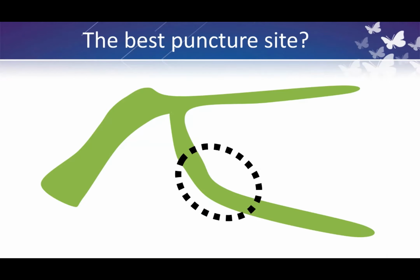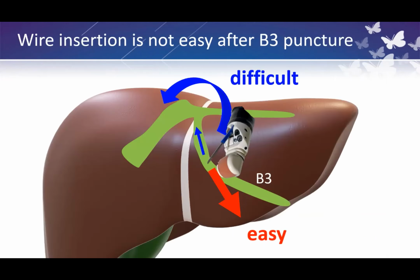How about puncturing the middle part of B3? Many endosonographers usually select this area for EUS-HGS. However, in this area, it's sometimes difficult to insert the guide wire deeply. B3 goes up and down in the left lobe, as you see. So after B3 puncture, wire and device insertion is sometimes very difficult.